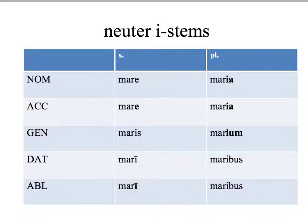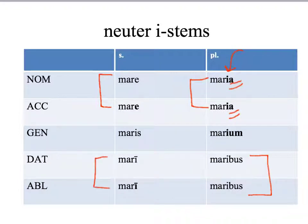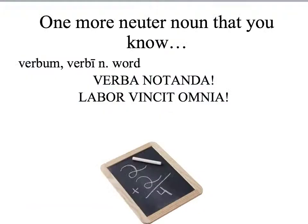This is the NAGDA case order. So if you prefer NAGDA, which is so lovely and symmetrical, nominative and accusative are always the same for neuter nouns. Nominative and accusative plural end in a, I-stems end in ia. Dative and ablative plural are always the same, and for I-stem neuter nouns, the dative and ablative singulars are the same also because of this unusual ablative singular.